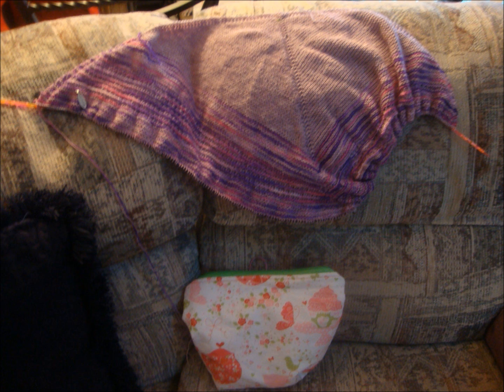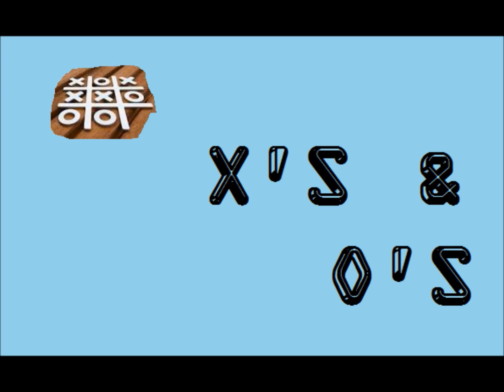And it's actually being housed in my pink teapot bag by the Knitting Broomstick. Oh, I'm staring at this bag and I'm like, wait, gots to use it more. Anyway, and X's and O's.